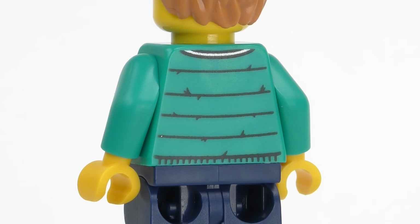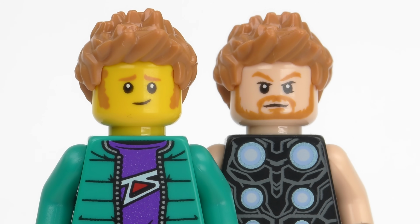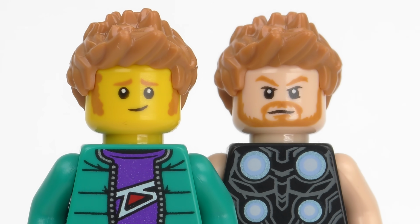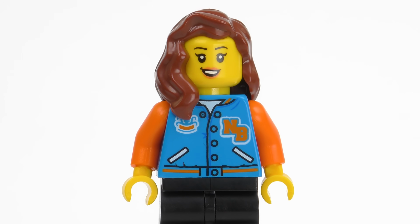Around the back we have some more printing for the ripples in the jacket and some nice metallic detail around the collar. The hair is a familiar and widely used element, and you can actually see the same haircut on Thor. Finally, for human-style minifigures, we have this smiling young lady.